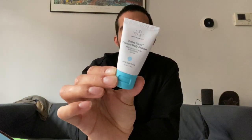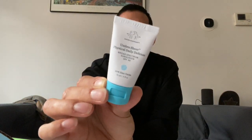I just hate sunscreen in general, but especially around the crevices by my nose, it would get all crusty and it would dry out my skin like crazy. So I'm hoping that this sunscreen works out better, because if it does, I'll buy the full-size version.